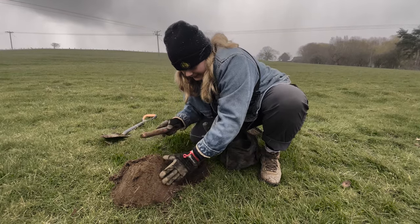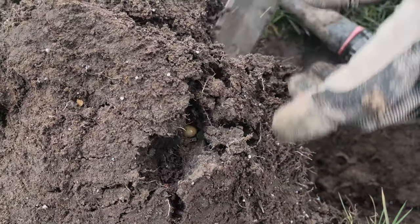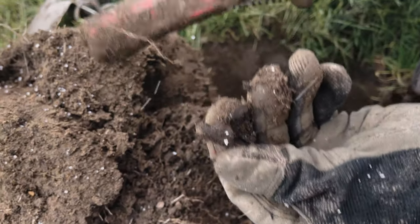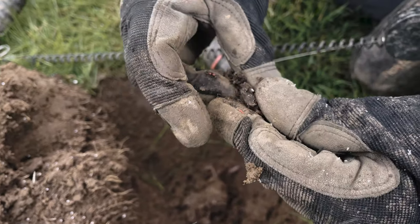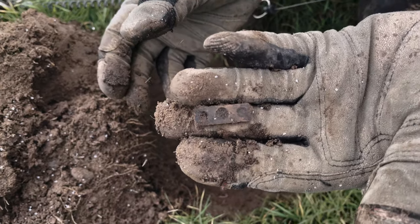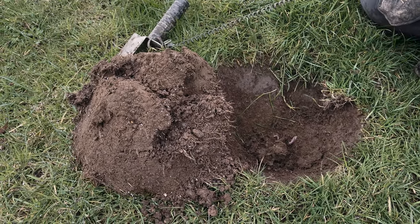I can hear it. I'm going to get closer. Oh, is it a bit of... What is that? Oh, it's just like a copper fitting, look. A little fitting, like a little furniture fitting. All this nice sounding copper. All this lovely copper in the ground. Look at all the snow. Getting pretty snowed on now.